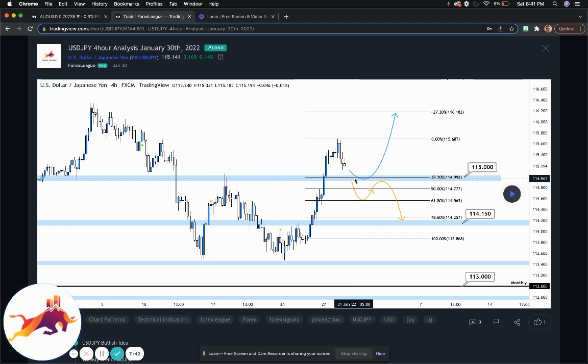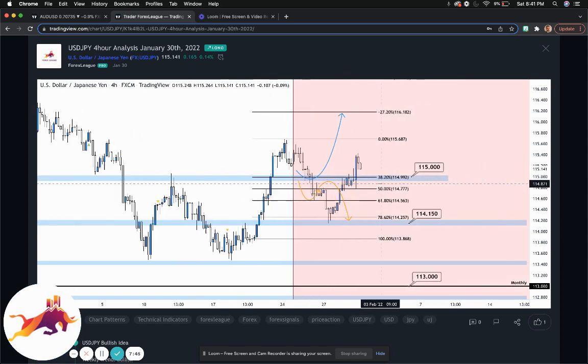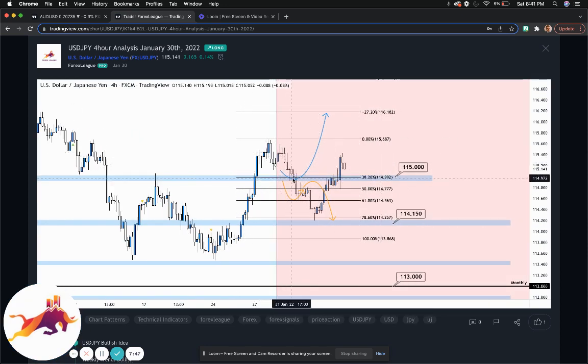So that's these two trade paths here. So let's see how it played out. Okay, so no reaction at 115, not what we wanted to see, right? Total failure right there at that level. Price action fell instead right down to 114.15, hit the 78.6, and then came back from there.